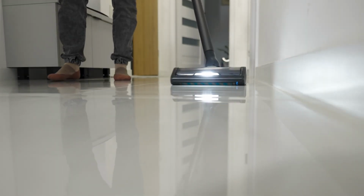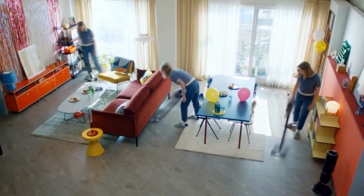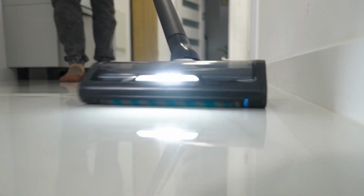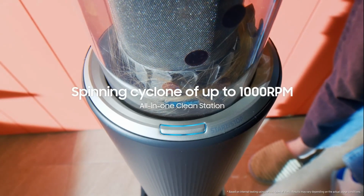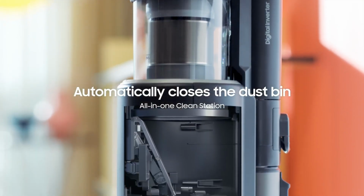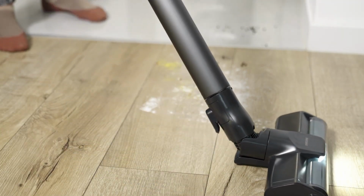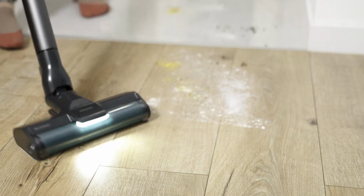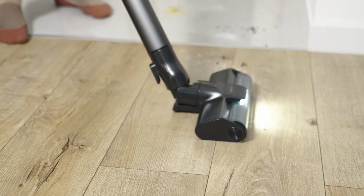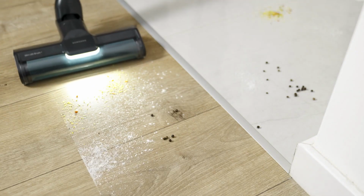Regarding battery life, the Bespoke Jet AI is quite generous, promising up to 100 minutes of runtime, which aligns with my own experience. Lastly, the cleaning process with the Clean Station is truly impressive. It cleans all dirt without any blockages, making post-cleaning maintenance much easier. The Samsung Bespoke Jet AI offers excellent performance, but its high price may make it inaccessible for many households. However, for those seeking powerful suction, convenient cleaning features, and long battery life, it's definitely worth considering.